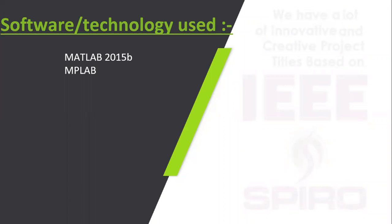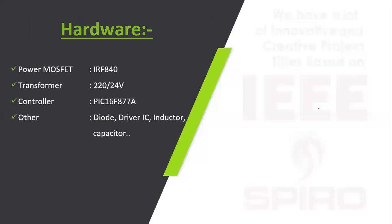The software mainly used to implement this simulation is MATLAB 2015B version, and MPLAB is used to give the program to the PIC microcontroller, because in the hardware prototype we are using the PIC microcontroller. The PIC microcontroller generates the pulses for the rotor side and stator side converters. These are the minimum hardware requirements: power MOSFET, a transformer to excite the PIC microcontroller, and other active and passive elements.